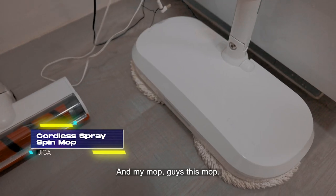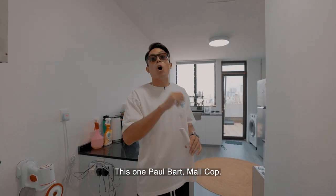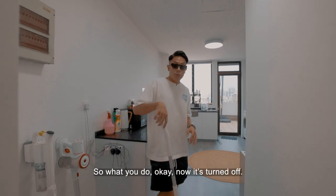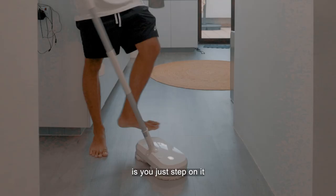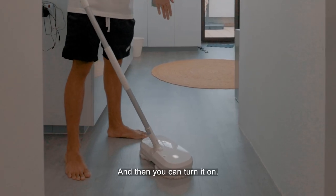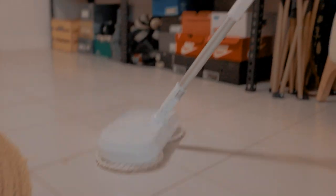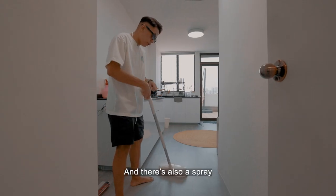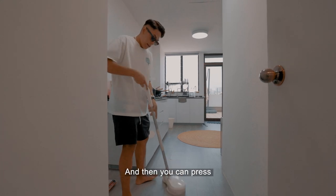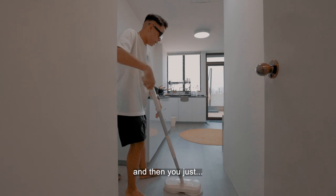And my mop. Guys, this mop, I never lie about that. Okay? So now it's turned off. To turn on the mop, you just step on it, then bring it back, and you can turn it off. There's also a spray, but now there's no water inside. You press the spray, and it sprays out your magic clean or whatever, and then you just mop.